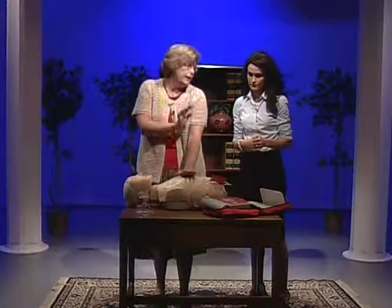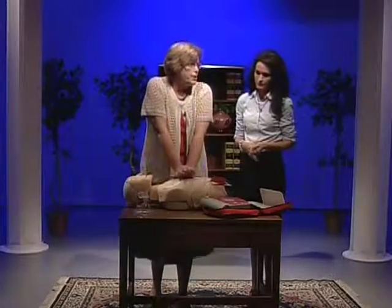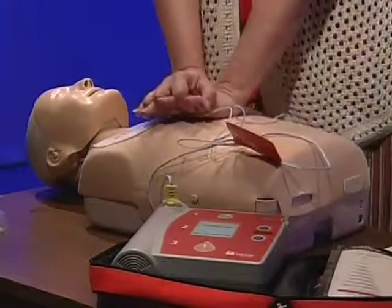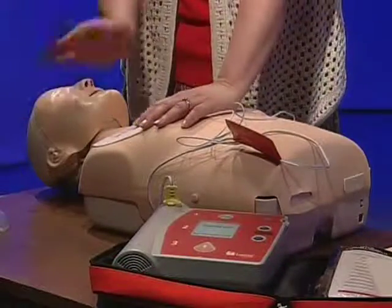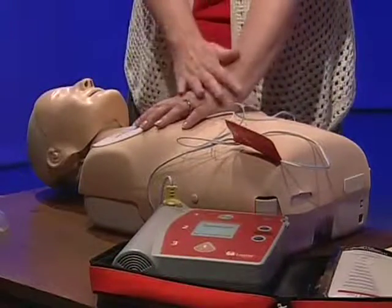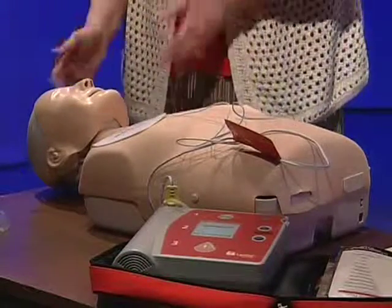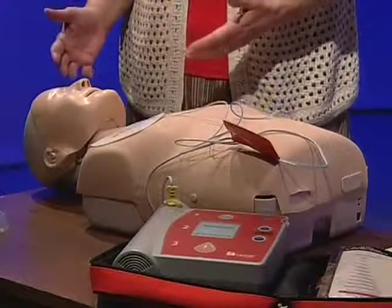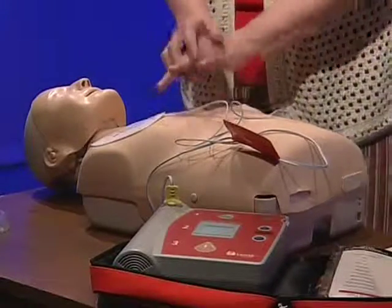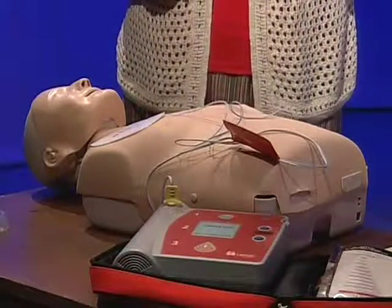If needed, immediately begin CPR. After the shock, I'm going to go right back to doing my compressions again. I'm going to do the compressions and the ventilations, 30, 2 breaths, 30 and 2 breaths for at least 2 minutes, and then I'm going to determine, has there been any other signs of life? If there's still no signs of life, I'm going to continue until the EMS services get there. So it gives us 1 shock.